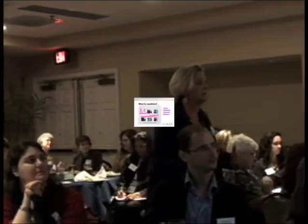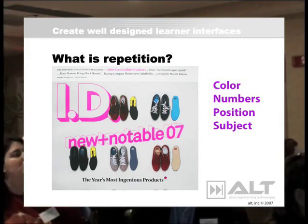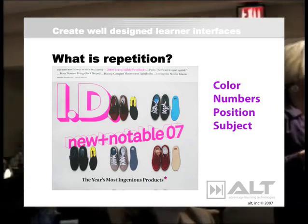All right, repetition. Where do we see repetition here? Shoes, so the object. The groupings, they're 3, 3, 3, 3, 3, and 3. Where else? The highlighting. Where else? The colors, there's a repetition in the colors, absolutely. By the way, this is International Design Magazine. The shoelaces. The patterns, thank you. 2 up, 1 down. Colors, numbers, positions, subject.